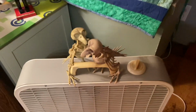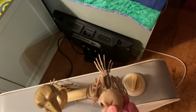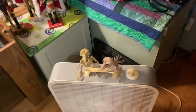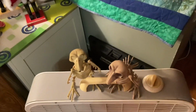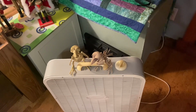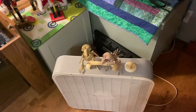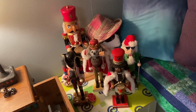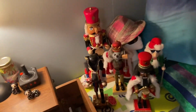There's some skeleton birds on a box fan because why not? I remember I gave them names. I don't remember what the names are. I remember one's name is Rachel, I think. I think this one's Rachel, and I don't remember the other one. Yeah, that's about it. There's some nutcrackers. And a sheep bank.